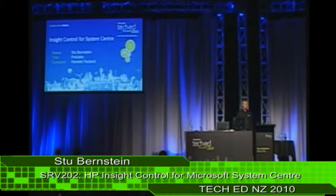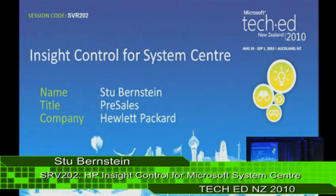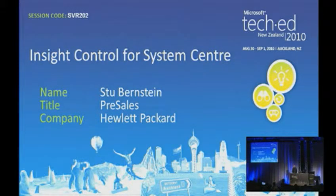Who here is firstly using Insight Control, like the HP SIM and the agents and the RDP and that sort of stuff? Yeah. Anyone using the power management? Right. Who here is using Blades? Yeah, that's what we'd like to see. And who here is using System Center Operations Manager? Who's using SCOM or started to use it or looking at it? Yeah. General feedback? Pretty good?